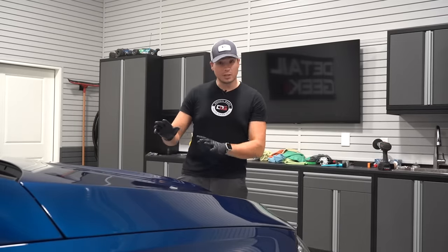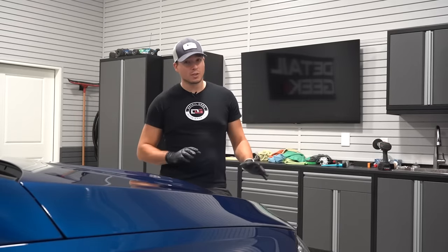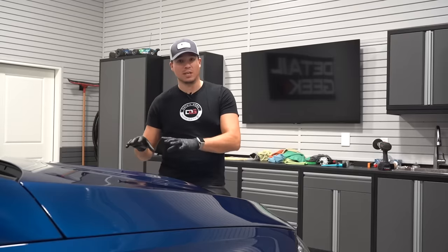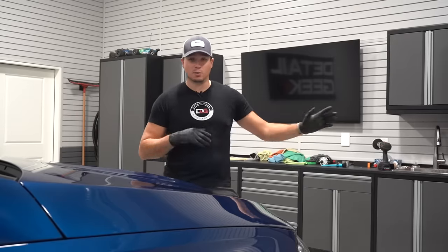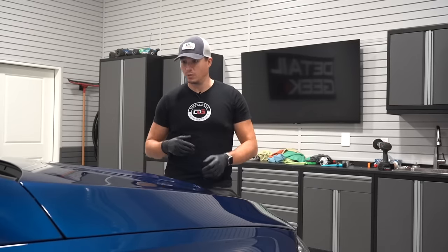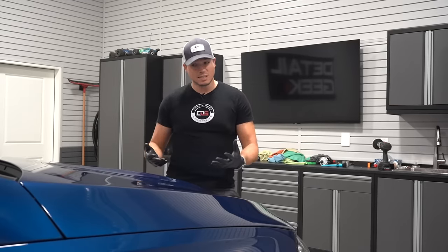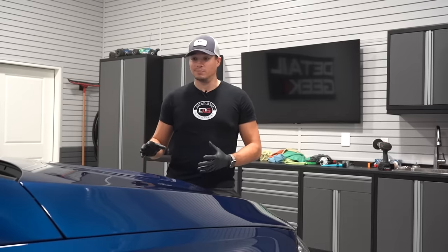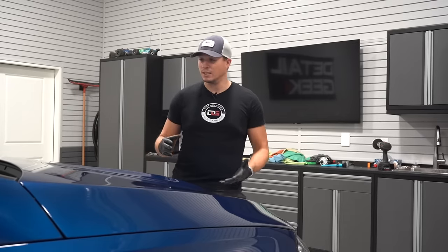Okay guys, well, with the interior basically done at this point, this is usually the time I'd be reaching for my polisher, grabbing my paint sealant, and getting some protection on this paint. Or even grabbing my graphene spray coating or my ceramic spray coating and getting that on the paint here. But since this vehicle has paint protection film covering every inch of the paint, a lot of people might say there's kind of no point in doing that.